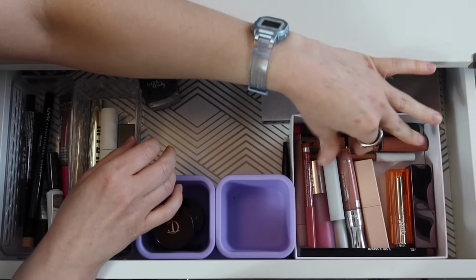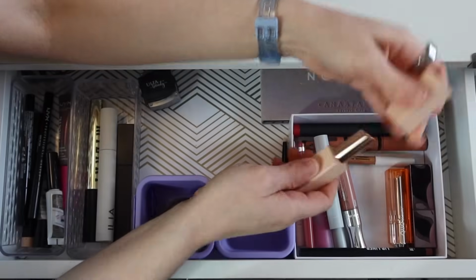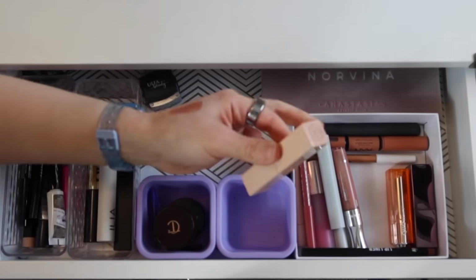And then over here we have a bunch of lip products. I actually think I managed to use all of this except for the BK Beauty lipstick in Grace. I really like this color, but I do think I tend to reach for this more in the winter. I think this just isn't really the time of year for this product, so I'm going to put this away.